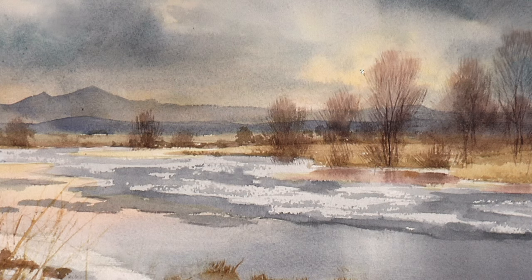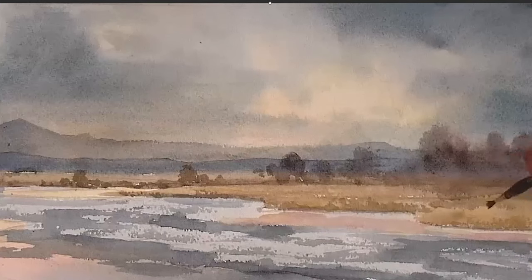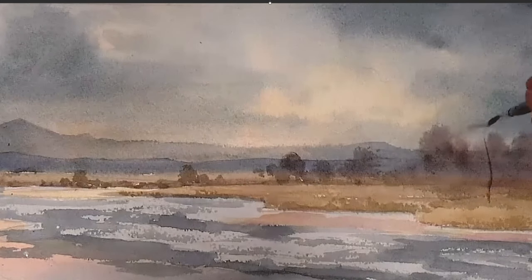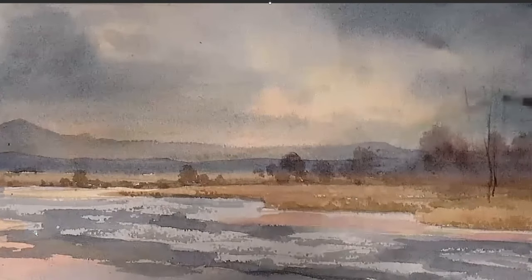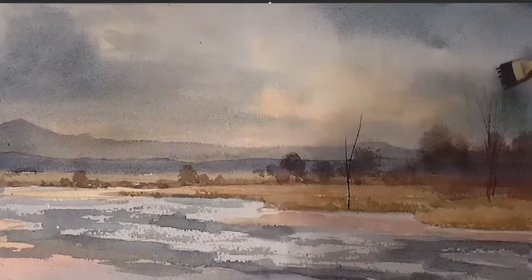You can use a fan brush also for your winter trees. Twist and turn. This is an interesting brush stroke. Irregular forms that vary from narrow to wide. And here we go. Oh my gosh. Almost done. And quickly, quickly, quickly. So I'm establishing the form first. See, if I didn't do that fast enough, I'd create a line, which you don't want.